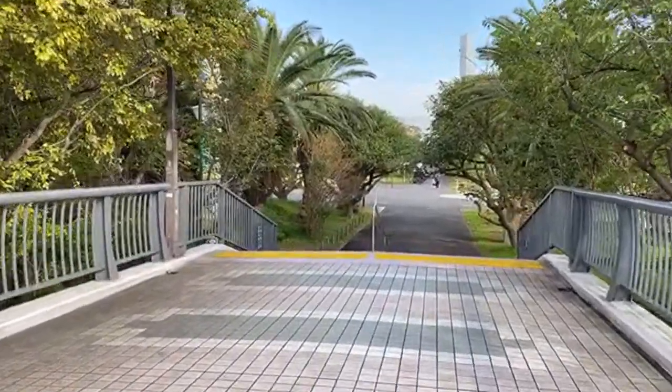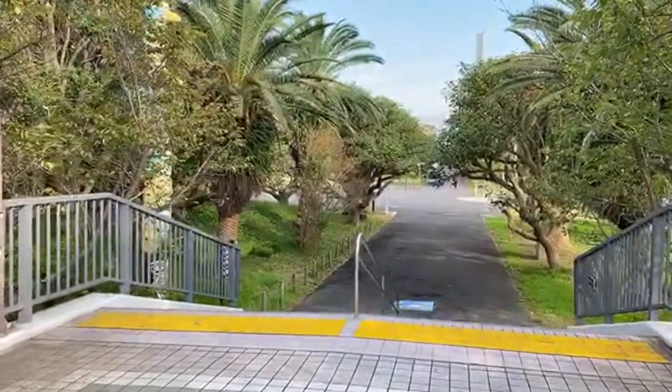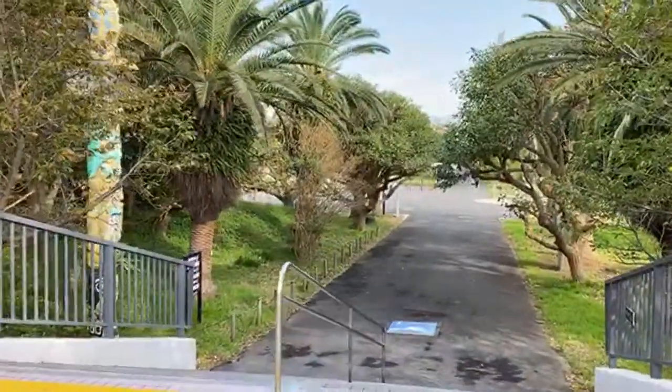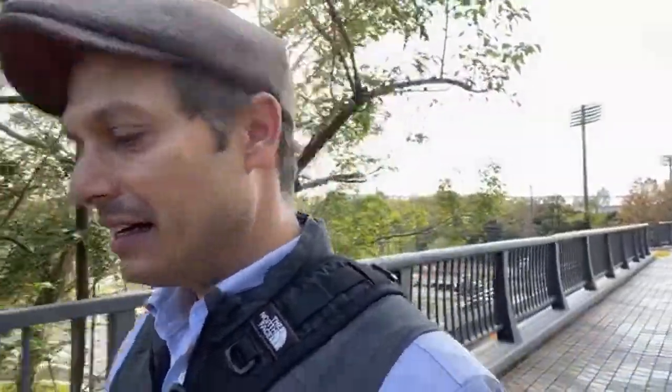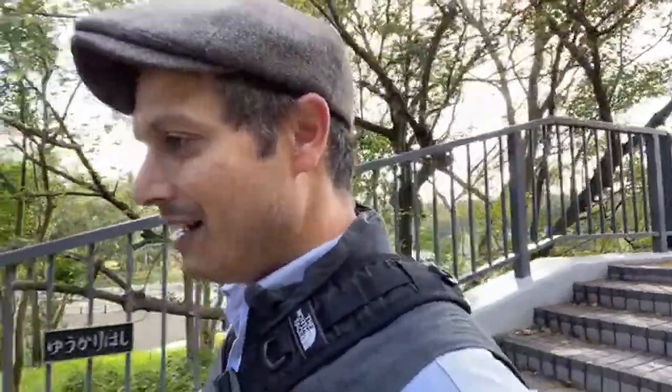It's not the first one in Tokyo though. The first one is out near Odaiba, and that's been growing since the early 20th century. This one, I believe they started to make it in the mid-1930s, and it's got some pretty cool history.